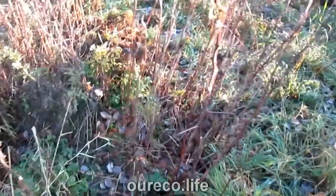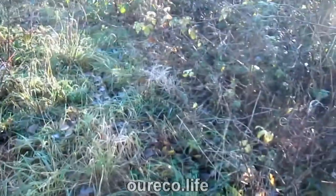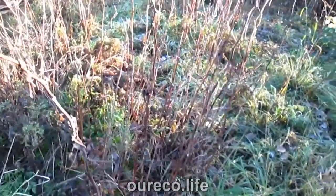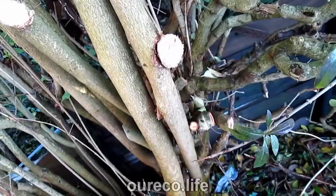The frost has killed off the raspberry leaves, and it's killed off the thistles and things, so I can see what's what in here now, and eventually I'll be able to move these raspberries over to where the hedge was, or rather, once I've cut that hedge I can put this along that hedge.